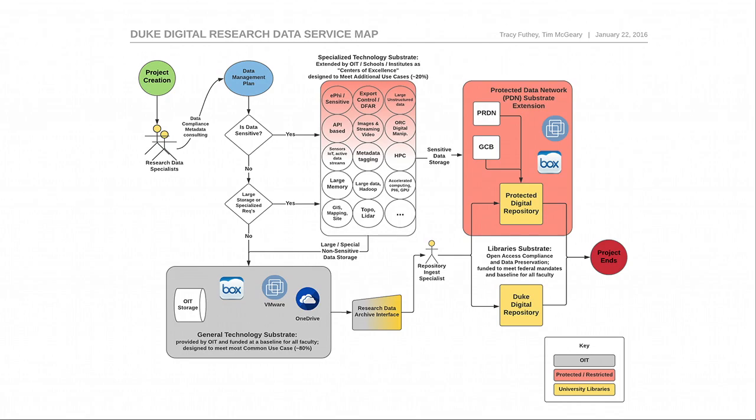In either case, whether you went through the general technology substrate or the specialized technology substrate, the idea was that it would get into a repository, whether it's a Duke repository that's open, a Duke repository that's protected, and we also made the case it could go to a repository outside of the campus as well. And then there's an actor in the lower middle of the page called the repository ingest specialist. We made a recommendation as a faculty working group to hire two of those as well, and we actually were able to do that at the same time as hiring Jen and Sophia.